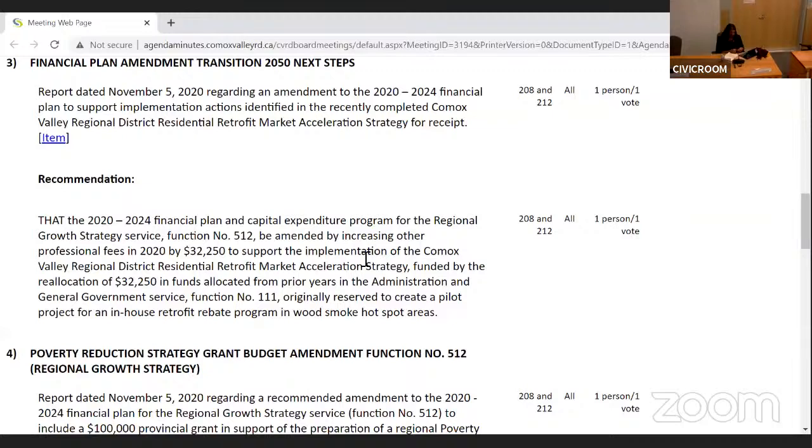Through the chair to the directors, I think you've hit on the interrelationships between a number of projects that we're undertaking right now. This Transition 2050 is something that is happening with a number of governments on the island. The intent is about coordinating and peer learning, and essentially getting the best bang for the provincial as well as local government dollars in terms of moving towards more energy efficient housing stock in particular. So the rebates that are offered through the Clean BC program include upgrades to insulation, windows, the whole gamut, as well as fuel sources for residential home heating.